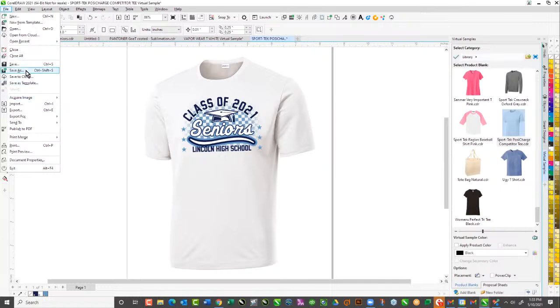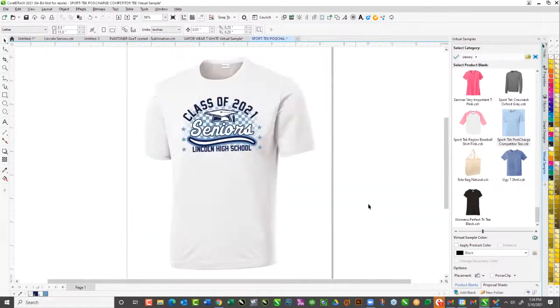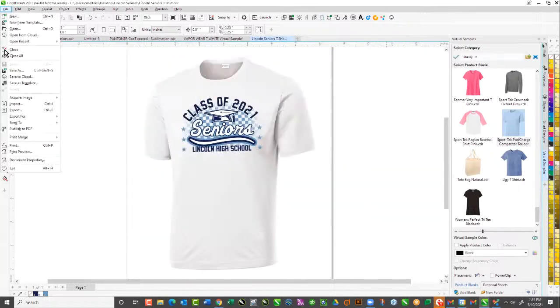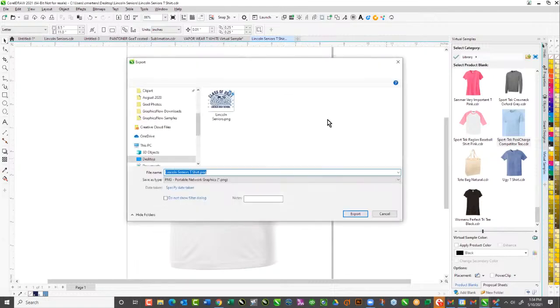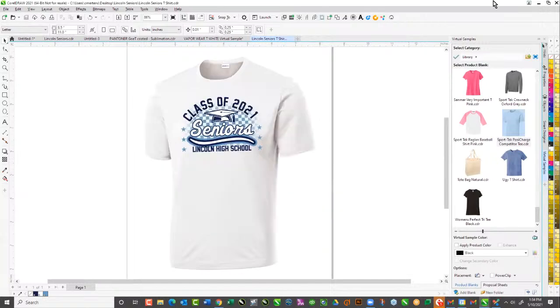Let's go ahead and save this file and we'll call this the mock-up design and we'll call this t-shirt. Okay. So that's another way of doing it, but I'm going to show you a better way of doing it, a way that is very professional and very interactive. And we don't need this to be transparent. This is going to be on a white background. So let me show you how I'm going to do this.